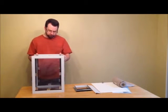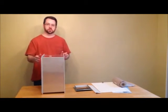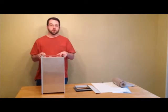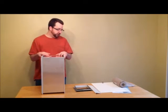But that's just the flaps and everything. Let's talk about what makes this door so cool in terms of customizing and that sort of thing. We can change just about everything on this door. For one thing, we've got colors.